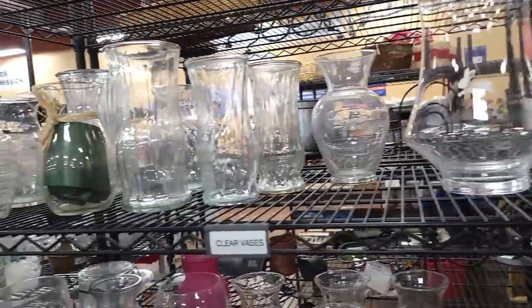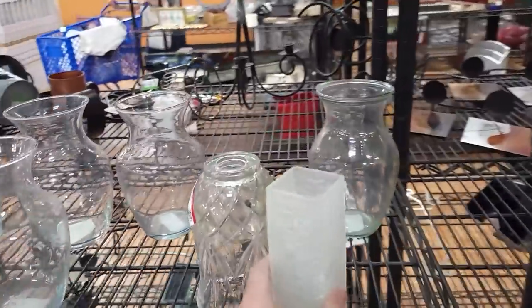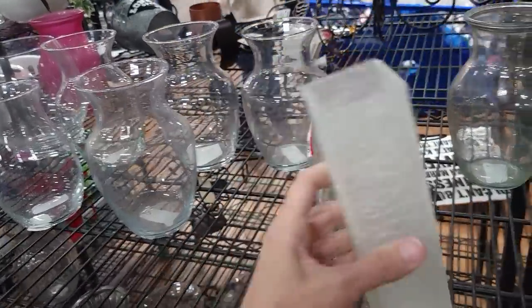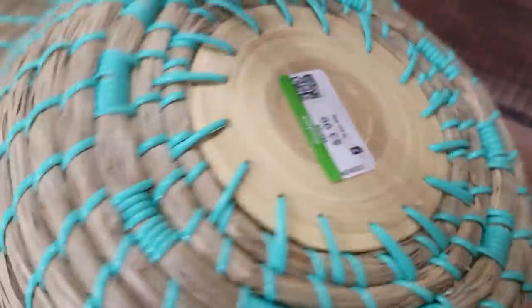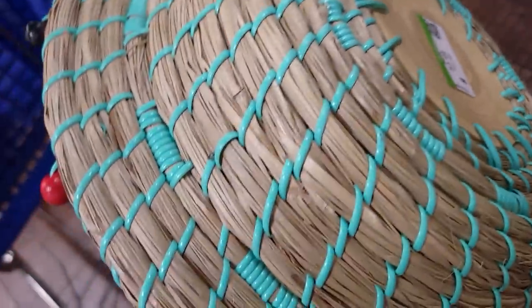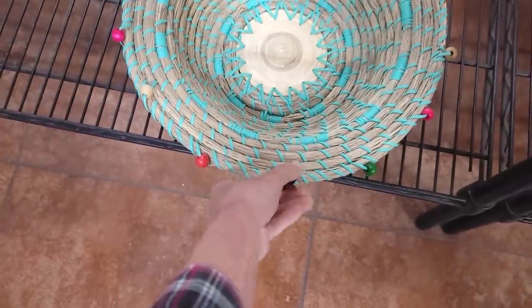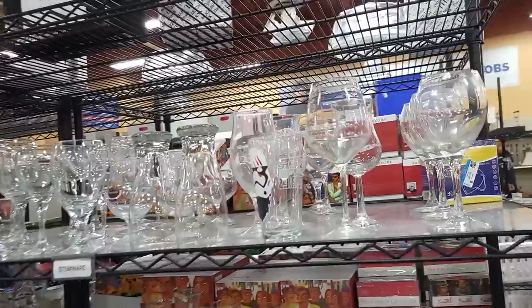Coming back over here to this one last shelf of vases. Frosted little crackle glass. It's kind of cool. This basket down here is pretty colorful. It's got a wood base. The beads are really cheap, and I don't like the quality of it. I like the colors, but I don't like the quality.